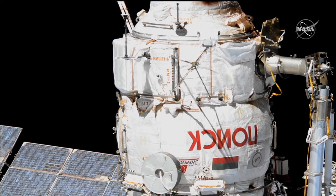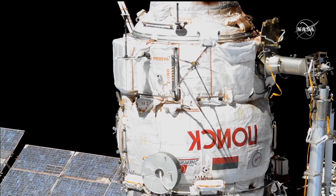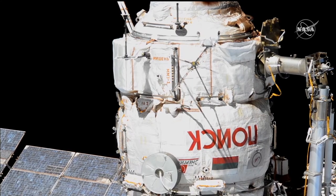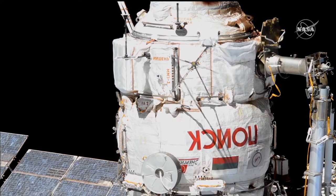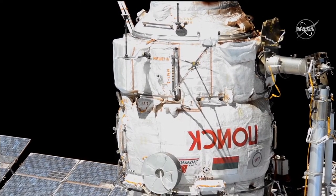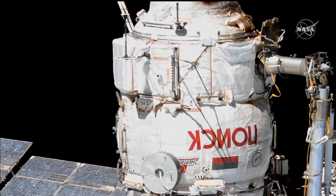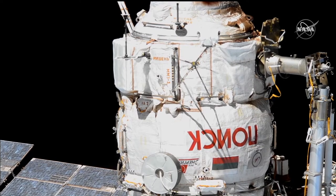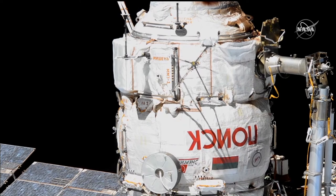Oleg, can you check the pressure gauge reading? Well, I already turned away from it, but if you really want me to... Copy, okay. But it was 12 millimeters when we started. Okay, starting to work with the pushers.